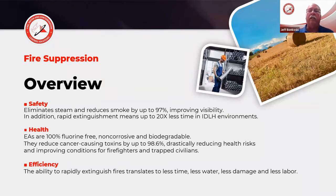We can hopefully try to reduce that need by improving visibility, by not having to do that ventilation. If we're not creating that steam and we're reducing the temperatures, again, that's why we ventilate. That's why we cut holes in the roof. So everything that we're doing requires less damage to facilities and fewer repairs, and hopefully gets facilities back up and operational faster.